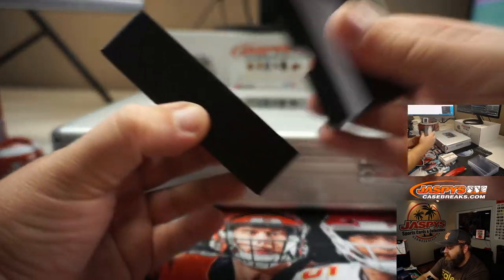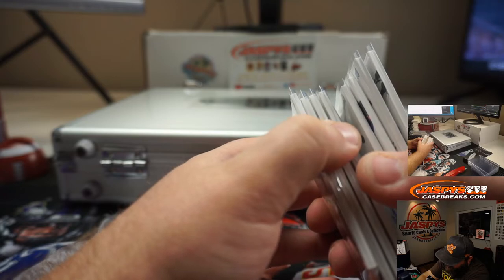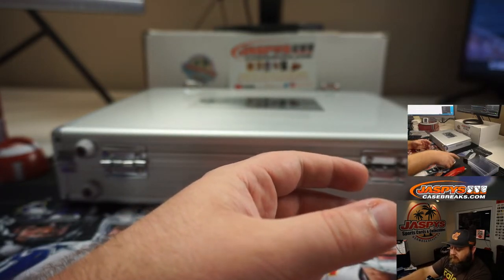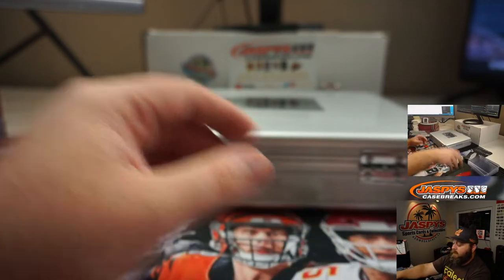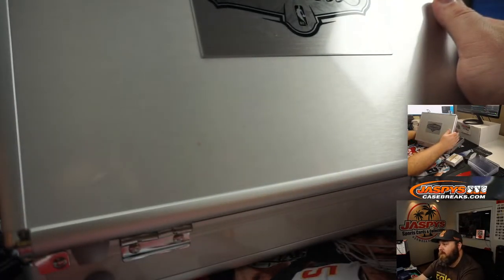So that was the box. Let me count the hits in here. 1, 2, 3, 4, 5, 6, 7, 8. And there are 2 encased in the briefcase. So there are 10 spots. No need to combo any spots this time.